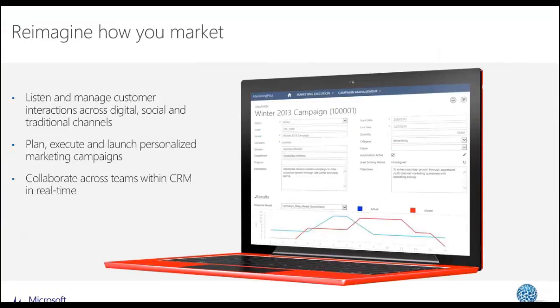So what does this look like for the new marketer? Their CRM system needs to deliver insights that allow them to understand what their prospects are doing across digital and social channels, while also being able to track what they're doing across traditional channels. CRM helps marketers easily design and manage their customer lifecycle so they can reduce costs, decrease time to market, manage budgets, measure performance, all while delivering an exceptional customer experience.